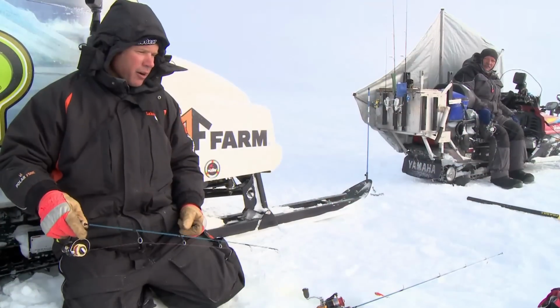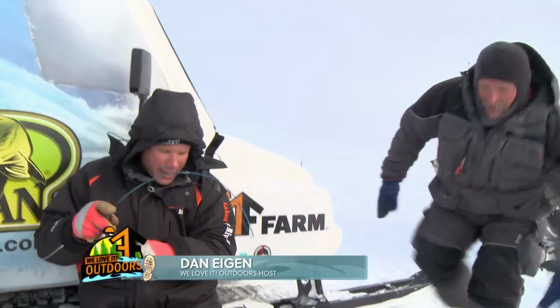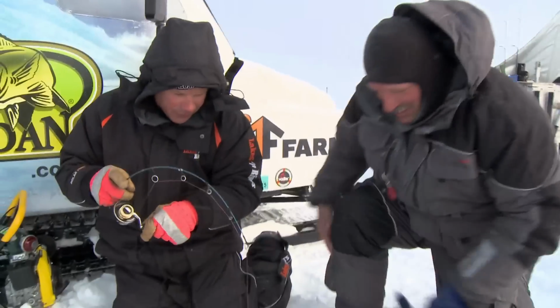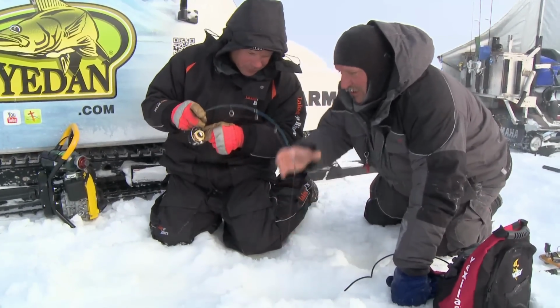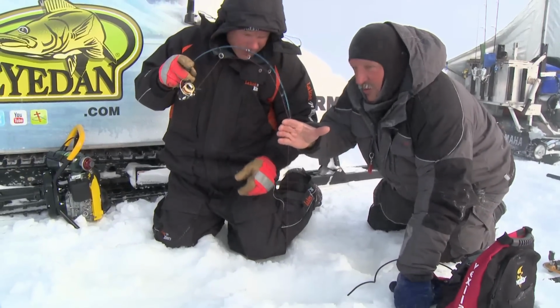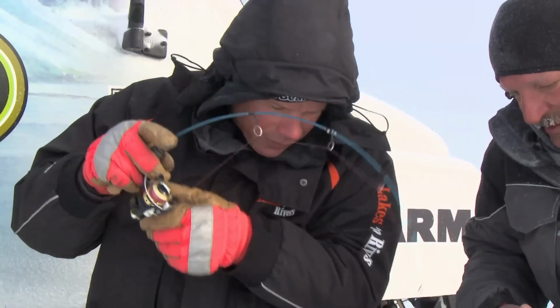Here's a fish right here. There you go. Oh, nice, that's a good one too. Nice one. First one of the day. Now, when you get him close, lift more than wind. Get his head in the hole. Keep lifting. That's a big fish.